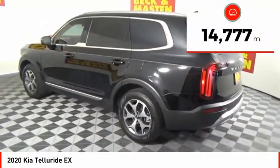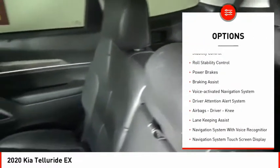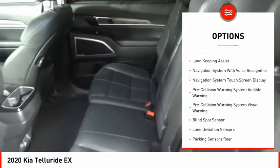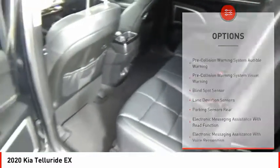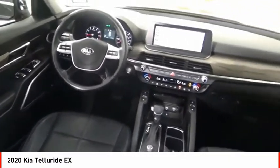Here are some of this vehicle's great options: power windows with safety reverse, hill descent control, traction control, stability control, roll stability control, power brakes, braking assist, voice-activated navigation system, driver attention alert system, airbags, driver knee.